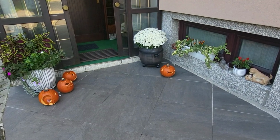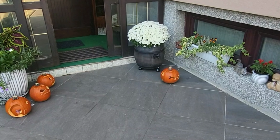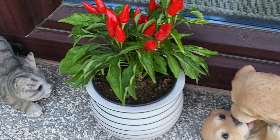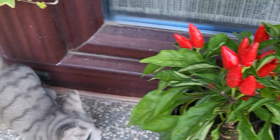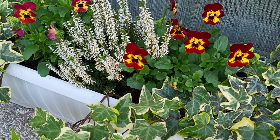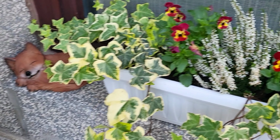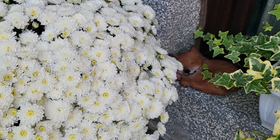This area I decked out for Halloween. So my family and I carved these pumpkins. For fall color, I've added this bright red ornamental pepper. I've had the variegated ivy and I've swapped out the begonia for white heather and these beautiful bright violas. And of course, you cannot have fall without mums. Now, can you?